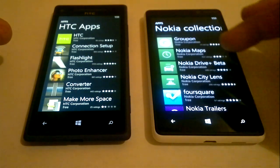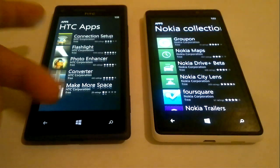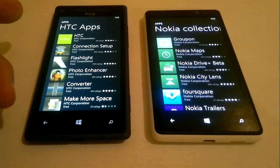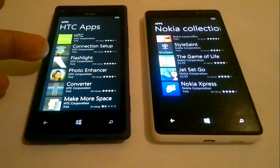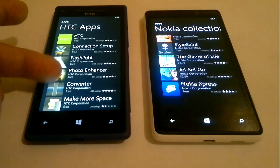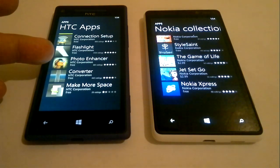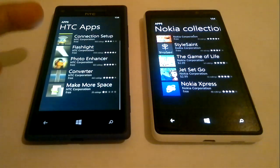And then again, of course, you have your Nokia Maps and your Nokia Drive, which is a free turn-by-turn GPS, and your Nokia City Lens, which is your virtual reality, so to speak. You hold the camera up and you walk around and it tells you what's in buildings, which is pretty cool. And then on this side with HTC, they have the HTC flashlight, which is good. I use it. The photo enhancer, which is a decent photo enhancer, but you can pretty much get that anywhere. And that's pretty much it.